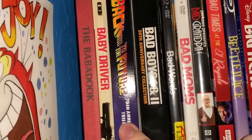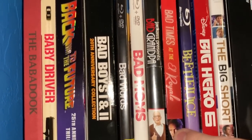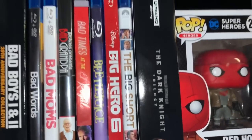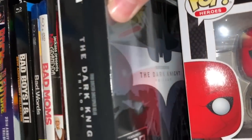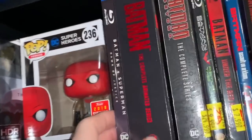Baby Driver, Back to the Future, Bad Boys 1 and 2, Bad Words, Bad Moms, Bad Grandpa, Bad Times at the El Royale, Beetlejuice, Big Hero 6, The Big Short, The Dark Knight Trilogy on 4K. Got this thing for like $30. Totally worth it. There's a little pop. Guess we'll talk about that more later on.